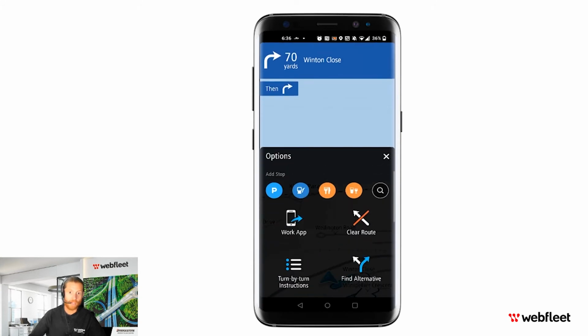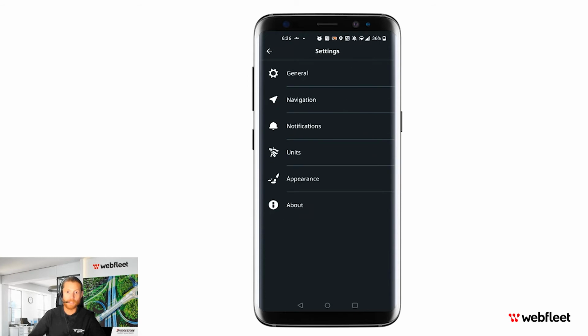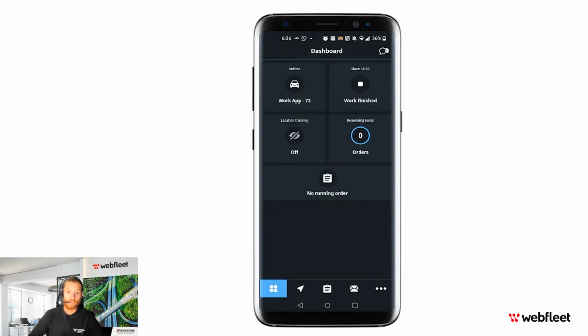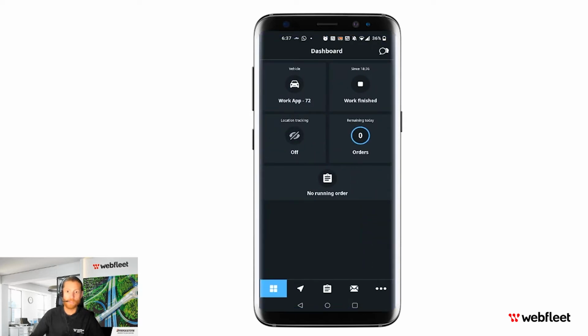If you haven't done that, we can also set it up for Google Maps. So we'll just go to settings, go to navigation, and you'll see we can just flick between TomTom Go Fleet and Google Maps. Now if we go to the navigation, we've set up Google Maps, you'll see that Google Maps is loaded instead of the TomTom navigation. Okay, so that's us set up on the work app. Relatively simple. The driver's now logged in. We can start work, we can end work, we can see our history, and we can use it as a simple navigation app. So let's have a look back in webfleet and see what more we can do.